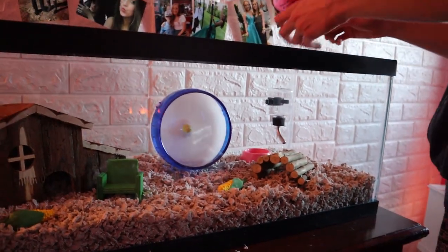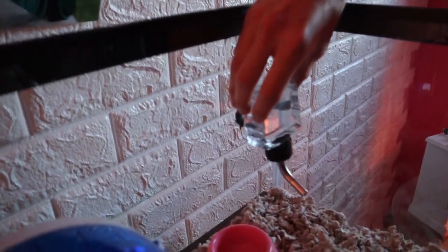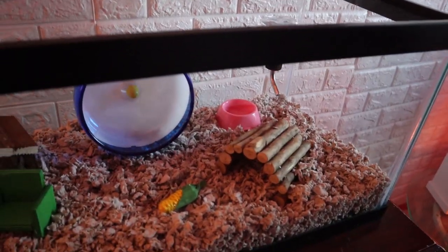Now let's just fill up the water and put some food in there for her, and then we can pop her in here. A few moments later. All right, just filled up the water. Let's get it on in there. Boom. Let's make sure she works. Yup. Nice. And now let's pour some food in there.